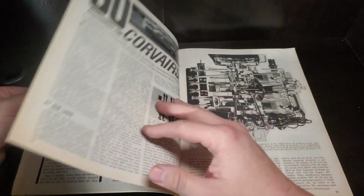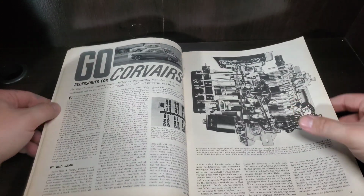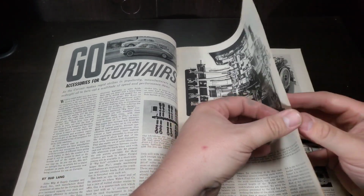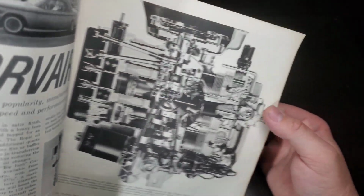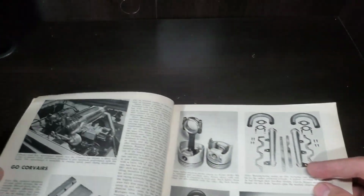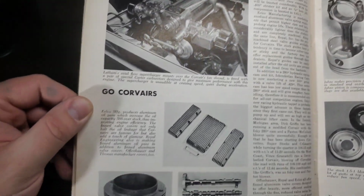Autolite ad. Go Corvairs. Hot Rodder Corvair. Tilt this a little bit more. Kind of a cool Corvair cutaway engine. That would almost make a nice art piece as well. How about a blower on top of it? That is pretty cool looking.